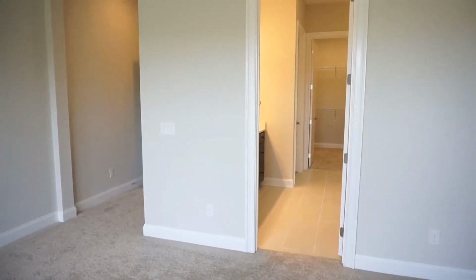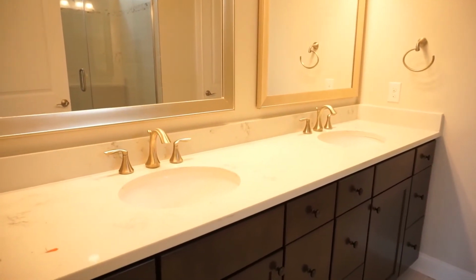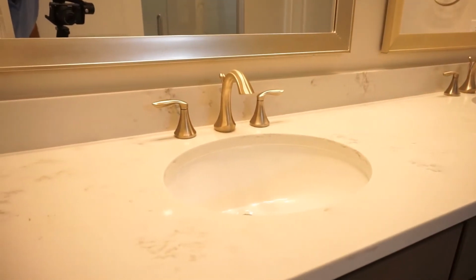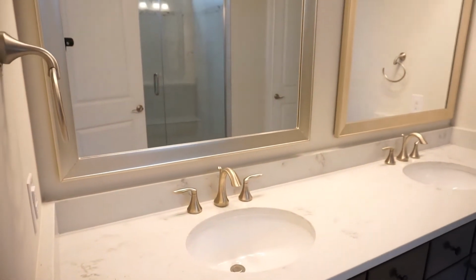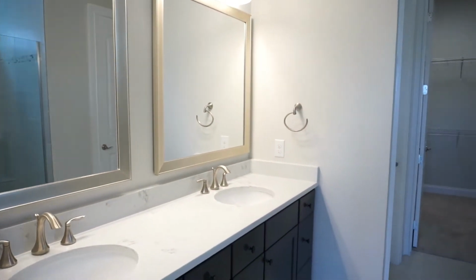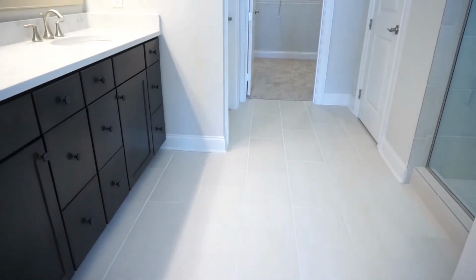The bathroom is private and the quality continues with a beautiful quartz countertop. We have double basins with the undermount porcelain sinks, in this case the brushed nickel faucets, and the matching framed mirrors. We have a real nice tiled floor. When you build, you'll choose all of these things. You'll choose your cabinets. You'll choose your tile.